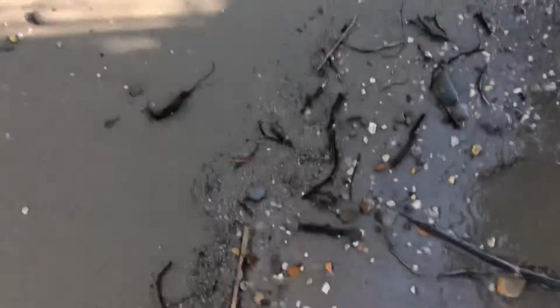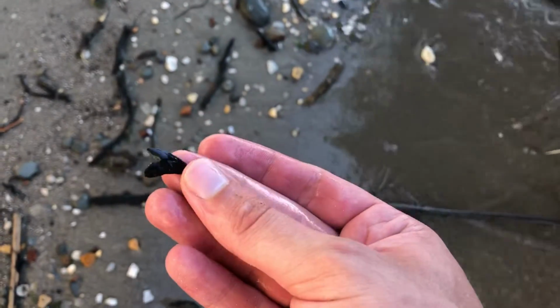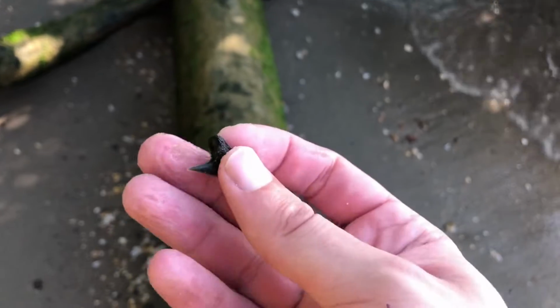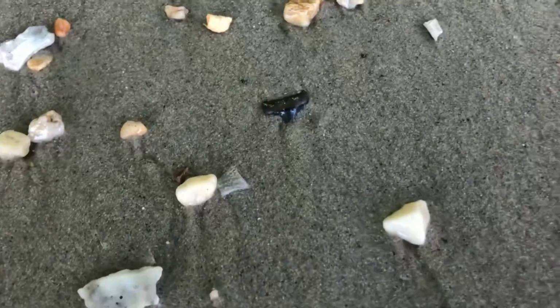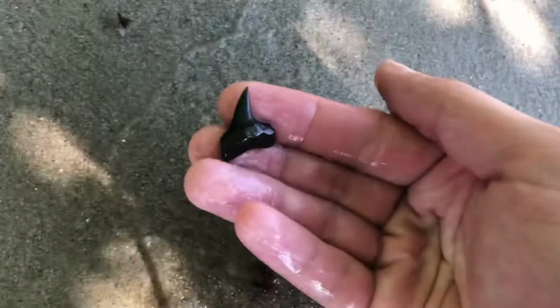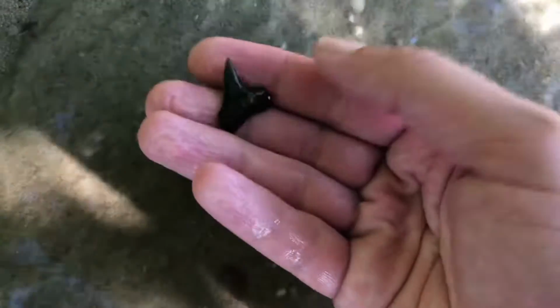First decent tooth. Tiger. Another really nice tiger. I'm literally crawling under trees right now, but I think it's gonna pay off. I just spotted this really nice mako. Please be whole. Nice. That is sharp.